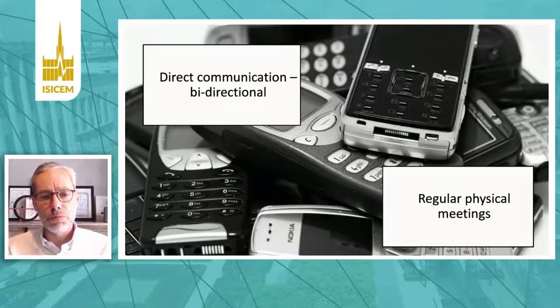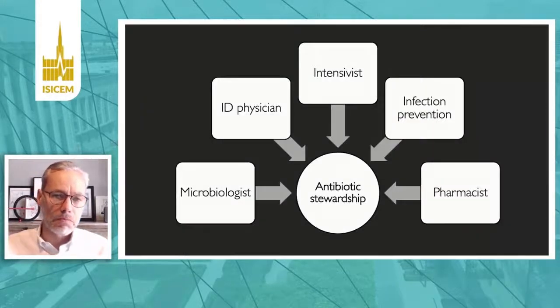And this should be complemented, I think, with regular physical meetings. This gives me the opportunity just to reinforce the concept of an antibiotic stewardship team, where different specialties, different backgrounds contribute to an optimized antimicrobial use. And absolutely, this de-escalation is something that really fits in a modern antibiotic stewardship approach.